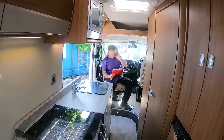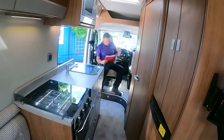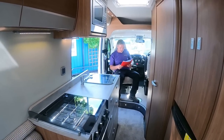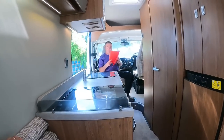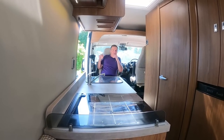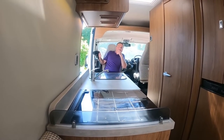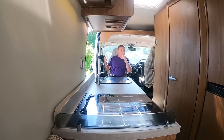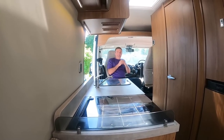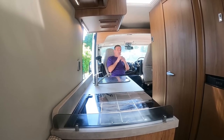So, I don't know if there's much more I could tell you about it. Cruise control, central locking, and told you that. We've got the assist step to get into the vehicle. Yeah, I like this van. It isn't full of gadgets. I like the V-line anyway. I really do. It's a good, spacious van. And it's a camper van you could spend a lot of time in as well.